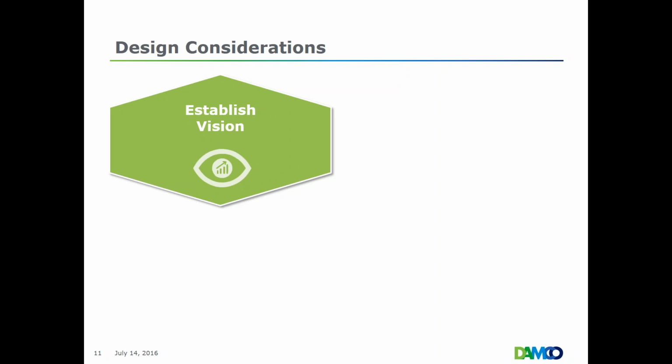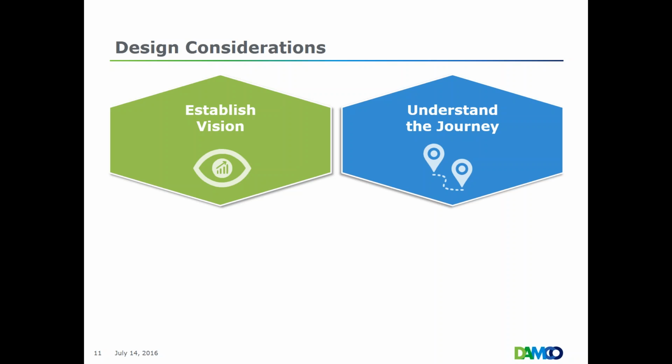The second element is to understand the journey. Control tower implementations are journeys. They require a significant investment in integrating partners, aligning measurements, aligning and improving data quality, and then transitioning to more advanced optimization and orchestration capabilities.